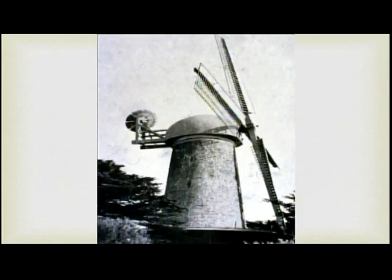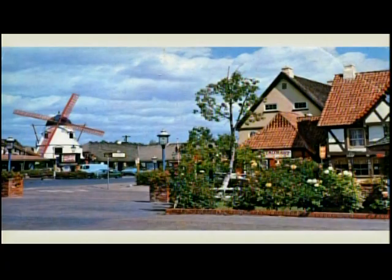This is Murphy's Mill. This is in Golden Gate Park in San Francisco. There are two of these. They were designed to pump water from artesian wells. They could pump 40,000 gallons an hour. And they put them in an artificial lake and used the water to water Golden Gate Park. In 1902 or 3, when they did that, there was no public water system. And that one's been recently restored.